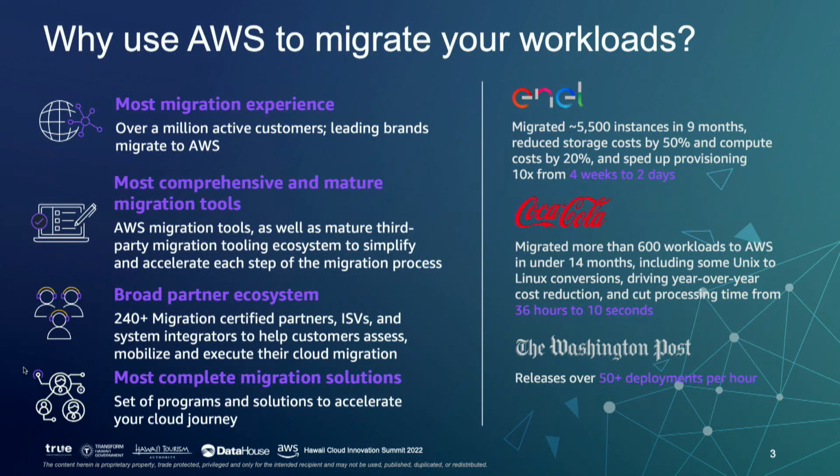So why use AWS to migrate your workloads? We have the most experience working with customers of all types. AWS and partner ecosystem, right? We have over 100,000 partners, both consulting and independent software vendors, that together have a partnership that can help your customers. And over this period of years, we have developed methodologies, we have built tools and services that not only simplify each step of the migration process, but will also help you accelerate this journey into the cloud.